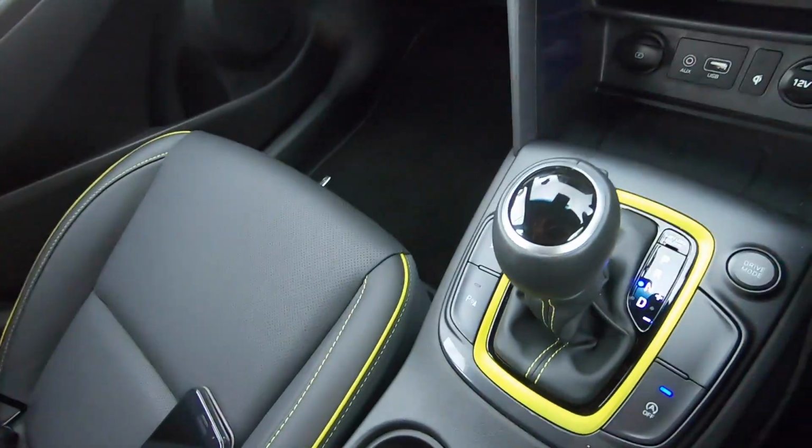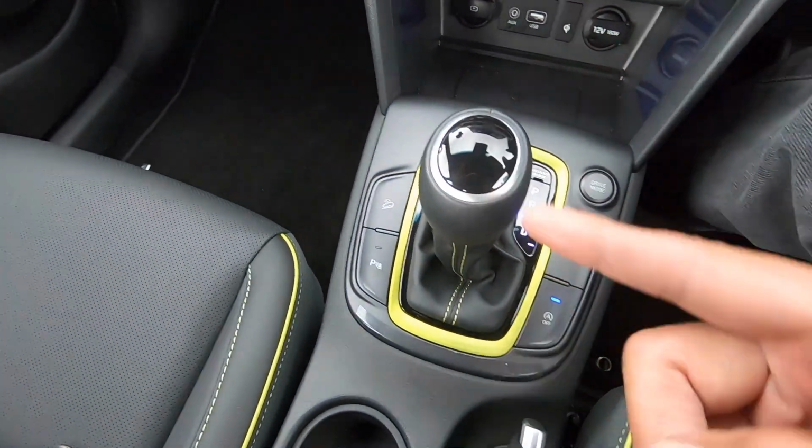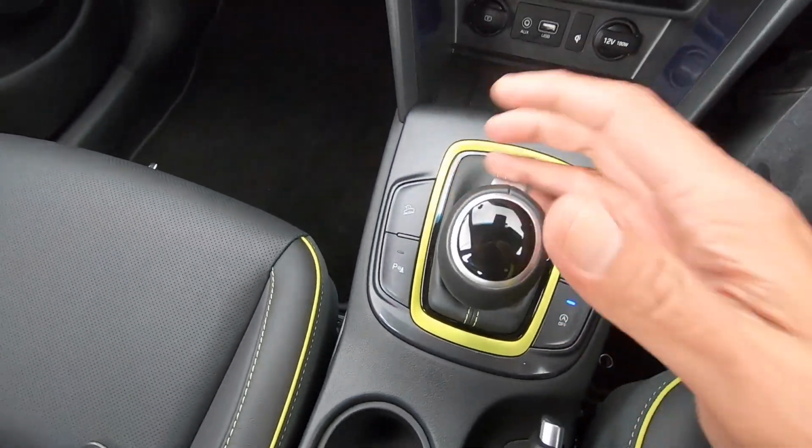Oh, there we go. That's what I mean. You see? Put something there. How much could it have cost?